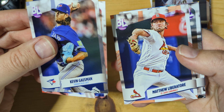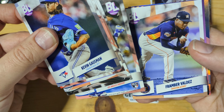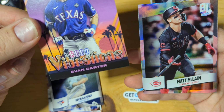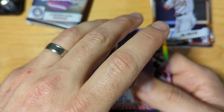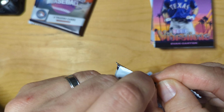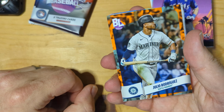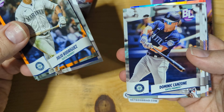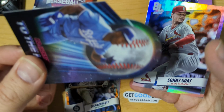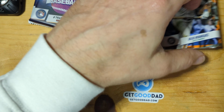Hebert Ruiz, Matthew Liberatore, Andrew Benintendi, Emmett Sheehan, Framber Valdez, Evan Carter. Let's go. Wow, this entire blaster box is better than all four of those hobby boxes that I ripped. Oh man, I feel horrible. Maybe I'll include some of these cards with those folks. Julio Rodriguez orange. This is crazy. This blaster is better than all four of those hobby boxes, man. And then a Bo Jackson To the Moon. Holy snacks, folks. Good gravy.